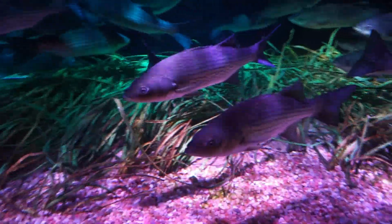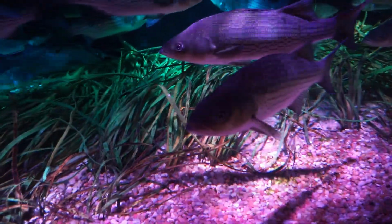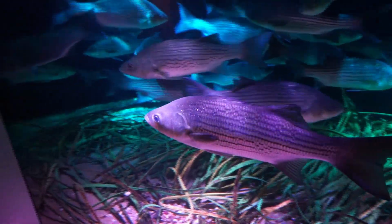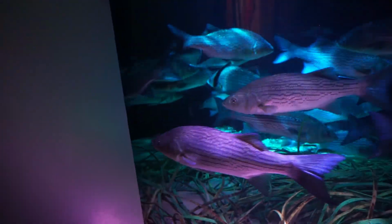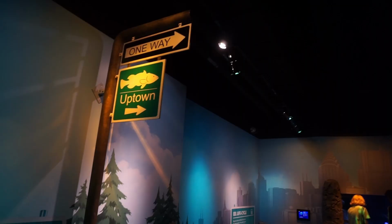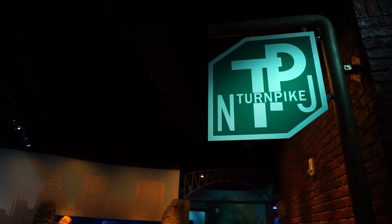Hello, striped bass. Hi, Mercury. How are you? I'm great. How are you, Mr. Striped Bass? Oh, you know, I'm swimming around. Take care, Mr. Striped Bass. Okay, the fish are heading uptown on the Jersey Turnpike.